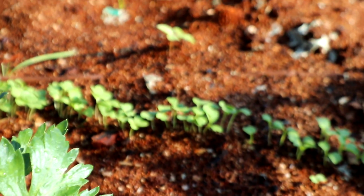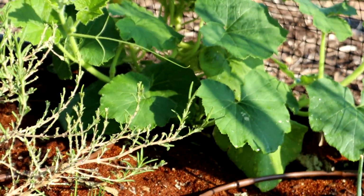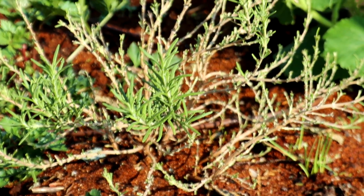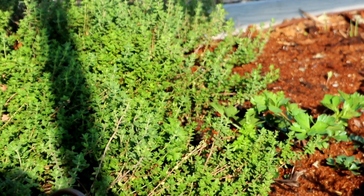That's kale. And got a little squash plant here. Hopefully I get some kabocha squash. Here's another one. Something keeps eating my rosemary. I have like this deer that just keeps eating all my stuff. But we got lots of time.